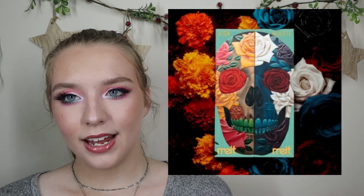And for a while I was satisfied, but you guys, there's something about these palettes that just has my heart. I think they're so beautiful. I think the Muerte palette in particular is very unique to my collection.